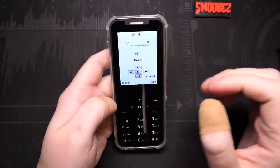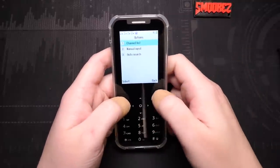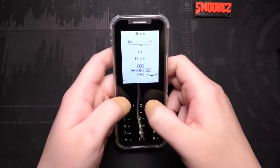Okay, FM radio, same interface as the Z Flip thing. Let's see what's on Australian radio on a Wednesday night.